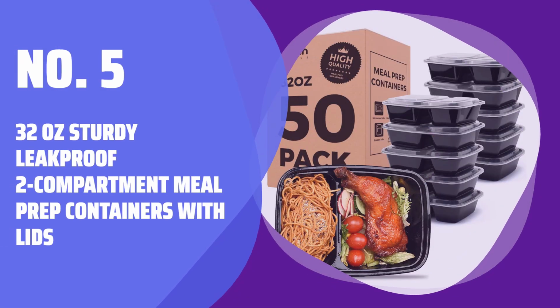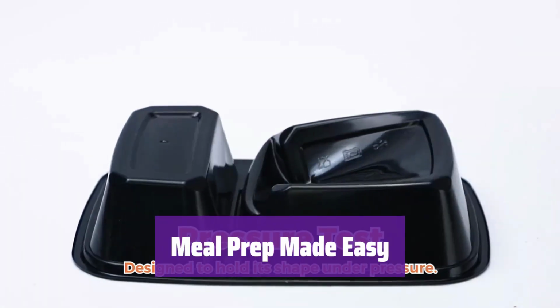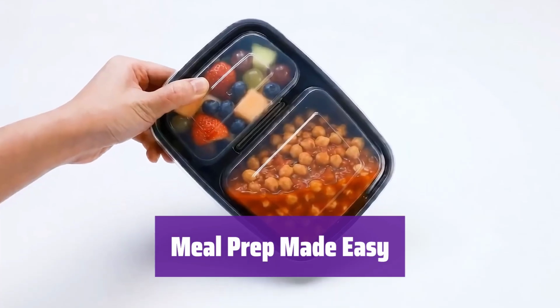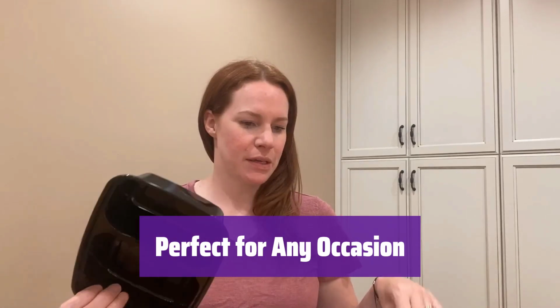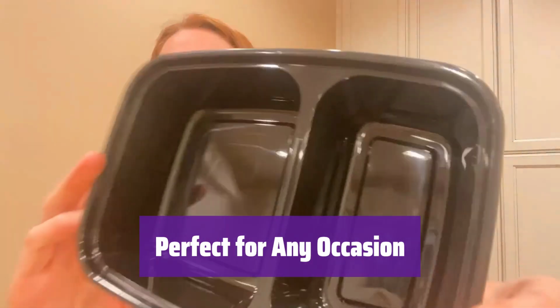Number 5. 32 ounces sturdy leak-proof 2-compartment meal prep containers with lids. Introducing our convenient meal prep containers. Their leak-proof and airtight design keeps your food fresh, making meal preparation a breeze. These containers are ideal for work, travel, parties, or restaurant takeout. Use each compartment to keep your main course and side separate.